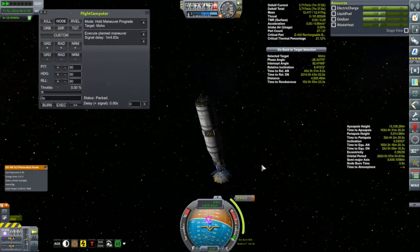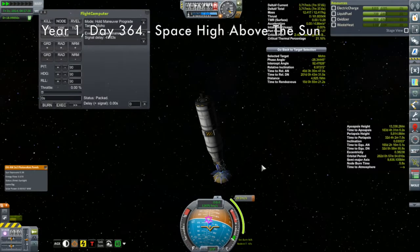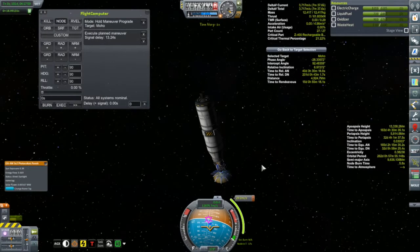And the other one here is Moho 1. Obviously on its way to Moho, now almost 19 light seconds away from Kerbin. I like saying that. I'll leave it for you to do the math. You can figure out what that distance is in kilometers, but what it means from a practical standpoint is every command I put in takes 19 seconds before it gets executed, so that makes the flight computer that comes with RemoteTech pretty much essential.